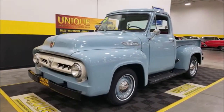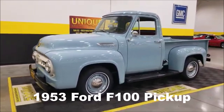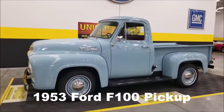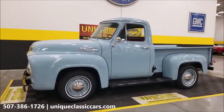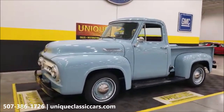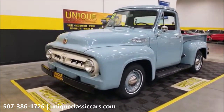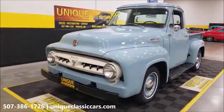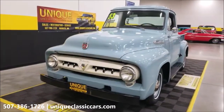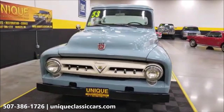Here's one to take a look at. 1953 Ford F100 conventional pickup. As you can see, step side box, also a short box. This particular truck, powered by the flathead V8 underneath the hood, be a 239 flathead, 8RT version of the flathead, which would be the correct size engine that this would have come with originally.